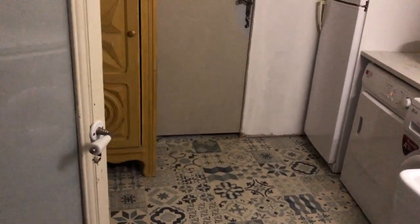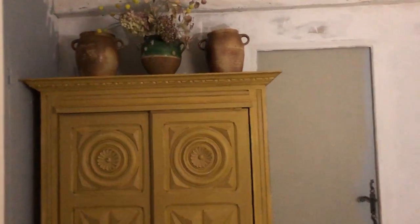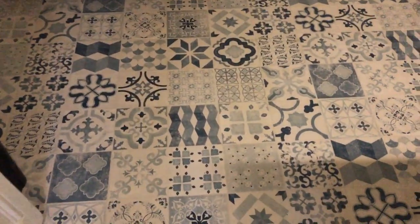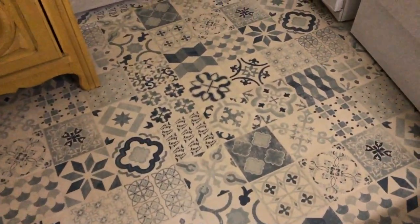Come a long way from when we first arrived. This is the laundry now, which was part of the garage. I'll just put lino down here, which just hides an amazing amount of paint splatters.